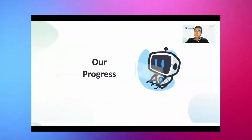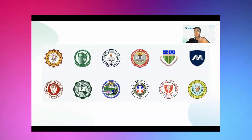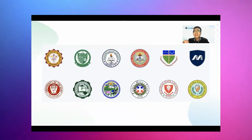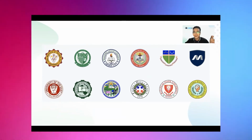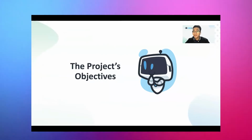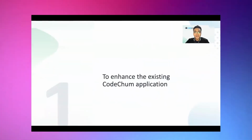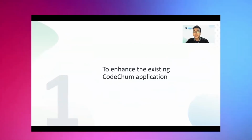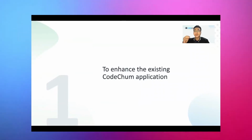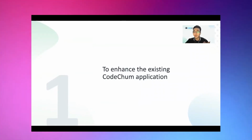Now, although we've made some significant progress over the years and have reached a lot of universities from across the country, CodeChum hasn't really found the perfect product-market fit yet. And so that is where our project with DOST comes into play. Our objective in this project is to enhance our existing CodeChum application by developing features which could address the top concerns or problems of our users or soon-to-be users.